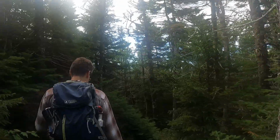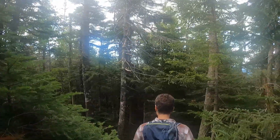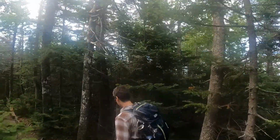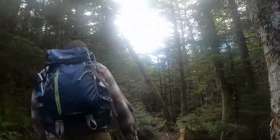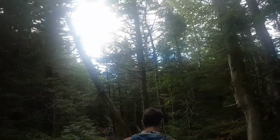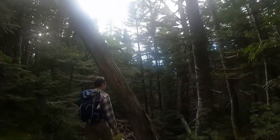So, yeah, we just came from the summit, and now we are headed to the Passaconaway Ledge, which should have a nice northerly view. So you have to descend a little bit to get down to it.